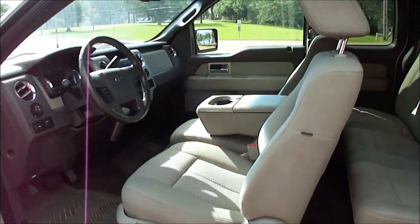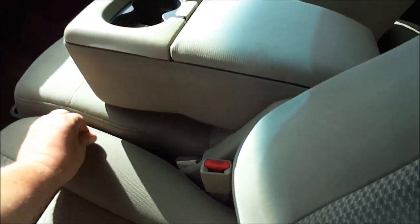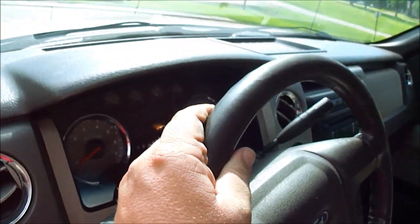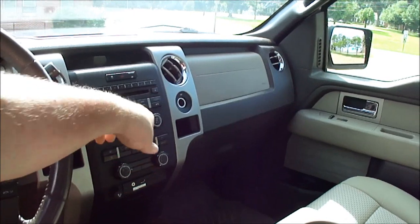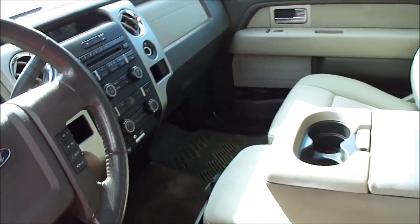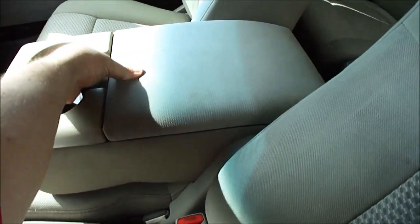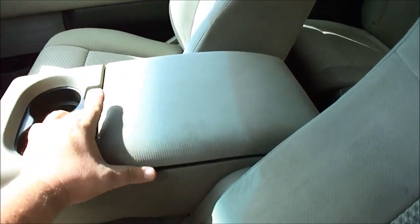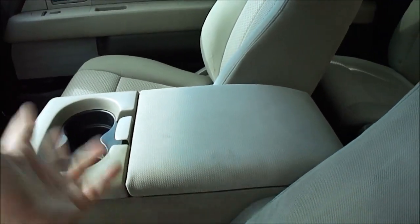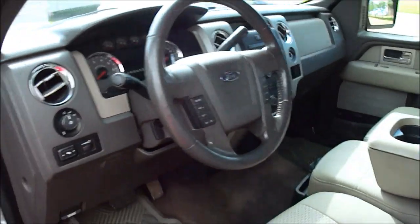We'll open these doors up. It's a super cab. Seats are in great shape, not ripped or torn. Not a good job cleaning these floor mats, but the carpet's nice. The leather steering wheel is not worn. It's got the stereo CD with Bluetooth, so you can sync your phone up. This center console, I'm almost scared to open it. Well, there we go. It flips up if you know how to do it. There's a little trick, but it flips up and you get 3 across front seating.